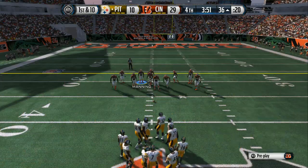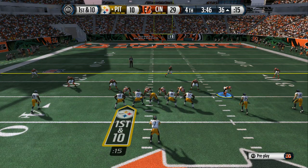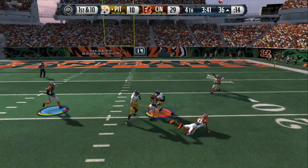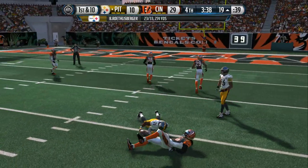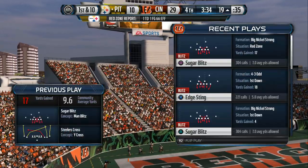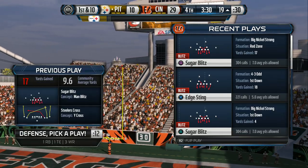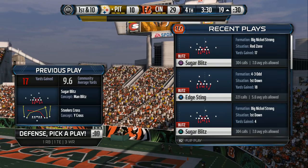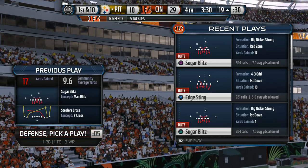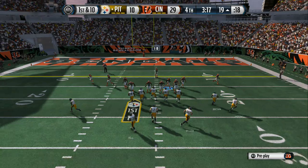First down here after the completion. Ben Roethlisberger will take the snap out of the gun from the shotgun. Bell's got the catch and the first. Good job by the offense getting in the red zone. Now you're down some points. You got to find a way to score a touchdown. They're back at the line after that catch for a first down.